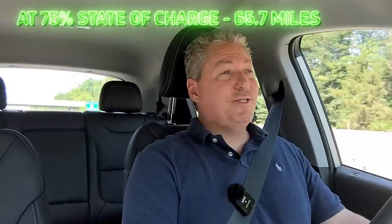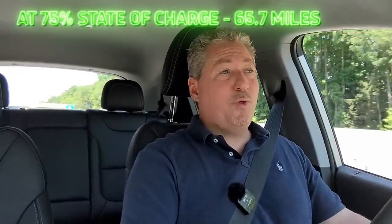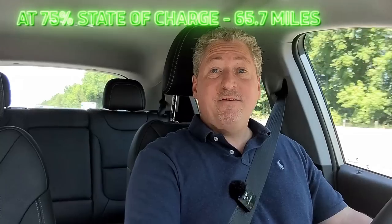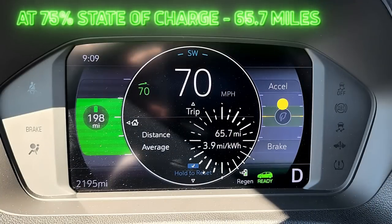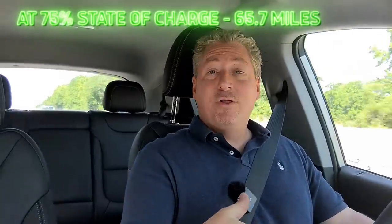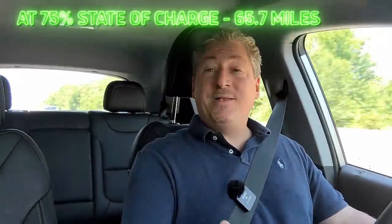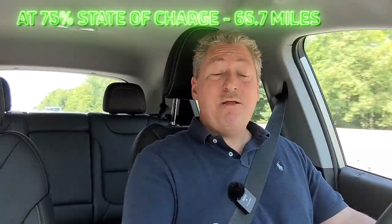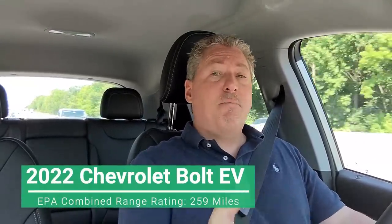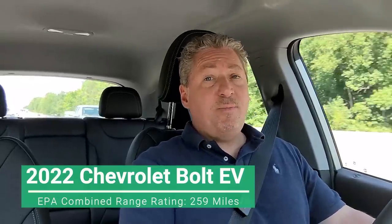All right, we're at the 75% state of charge point. We have gone 25% of the range test and we've driven 65 miles. That's really good. If we were to repeat that for the rest of the trip, we'd end up with 260 miles. Now, the Bolt EV is EPA range rated at 259 miles per charge. That's the combined EPA range rating. The highway EPA range rating is 233 miles. And this is a highway range test.